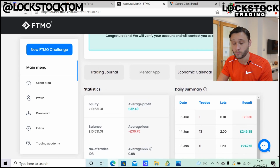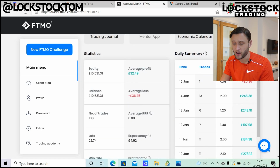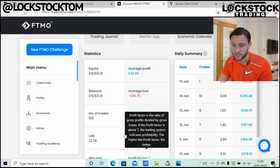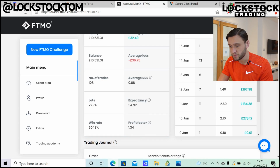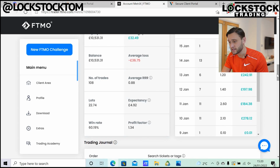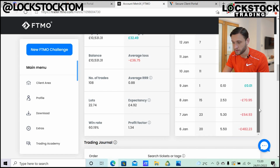I'm going to get on to exactly what happened after this. But yeah, obviously this messed up my statistics. I don't really care about this, to be honest. £32.49, average loss of 36.75, which is 0.88 R&R, and then my win rate was 60%. I was basically trying to do a clean slate and do 100% on the verification, but yeah, it just wasn't happening. And again, number of trades is just a myth, because I'd kind of lost my head at that point.